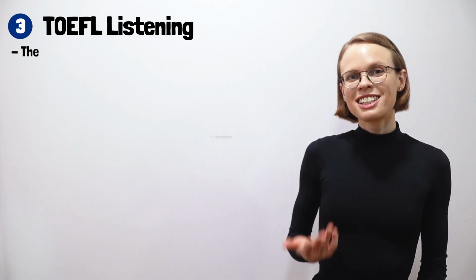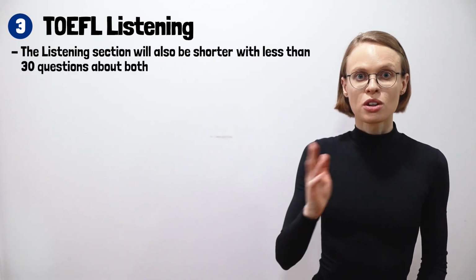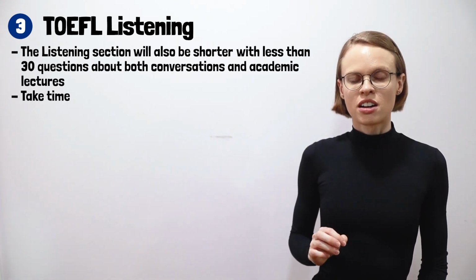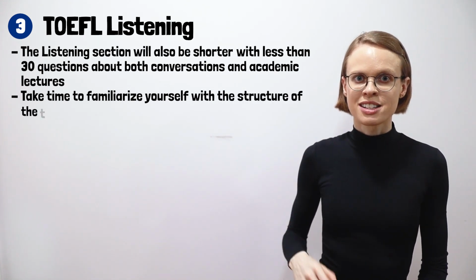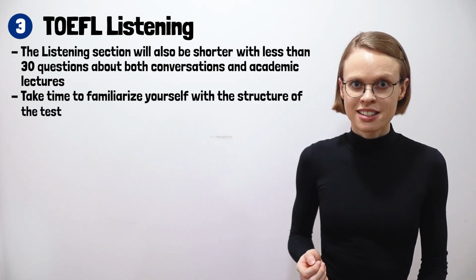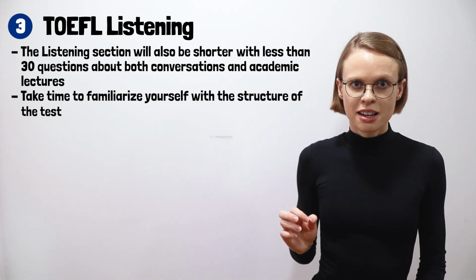We will move on to TOEFL Listening. The listening section will also be shorter, with less than 30 questions about both conversations and academic lectures. As with TOEFL Reading, be sure to take time to familiarize yourself with the structure of the test. Take practice tests. Though it's shorter, the question types are the same.